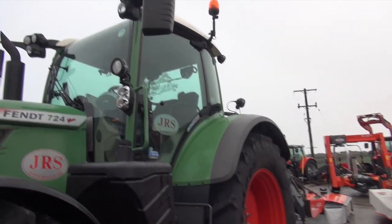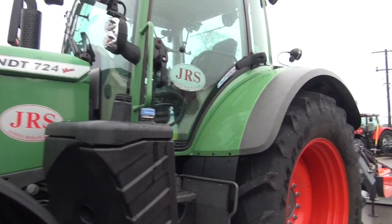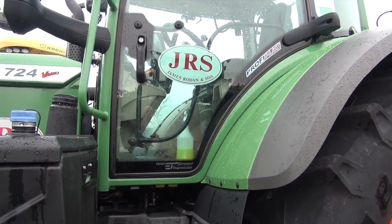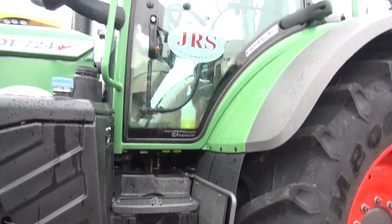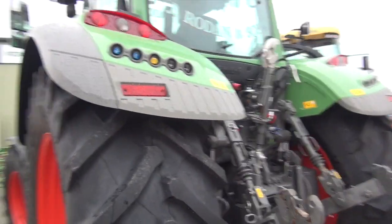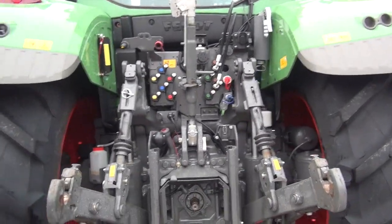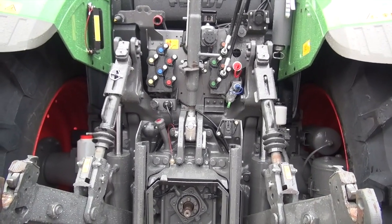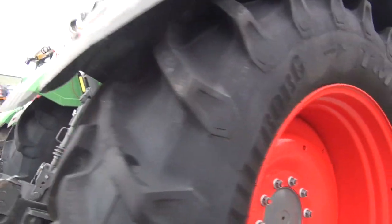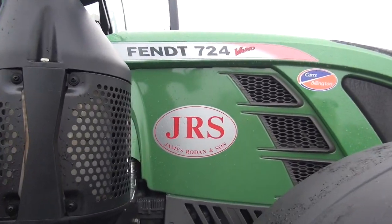This is GRS, James Roden and Son. I filmed him before. And I think they had an 820 that's sitting further along. It's been replaced by this one. So they must have obviously been happy with the Fendt. Wouldn't know where to stick all the pipes nowadays. And it's a 724 Vario, that one.